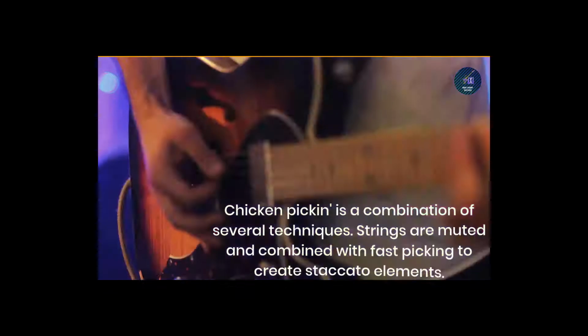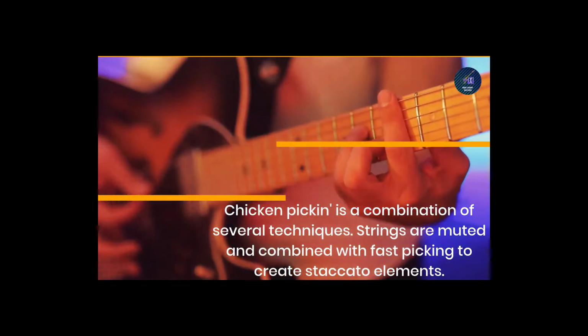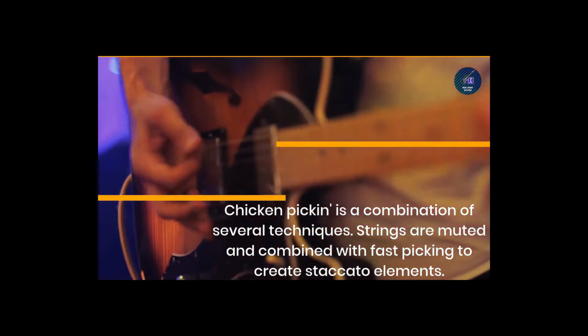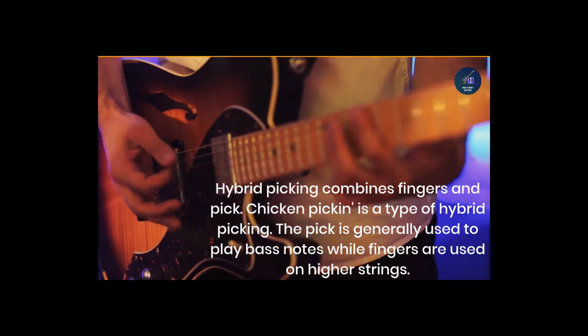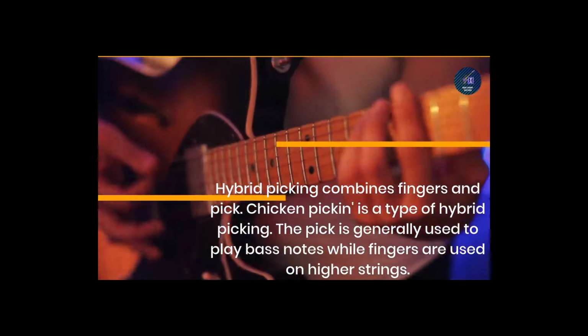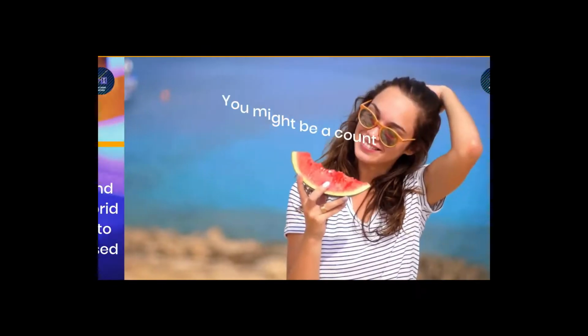Chicken pickin' is a combination of several techniques. Strings are muted and combined with fast picking to create staccato elements. Hybrid picking combines fingers and pick. Chicken pickin' is a type of hybrid picking. The pick is generally used to play bass notes while fingers are used on higher strings.